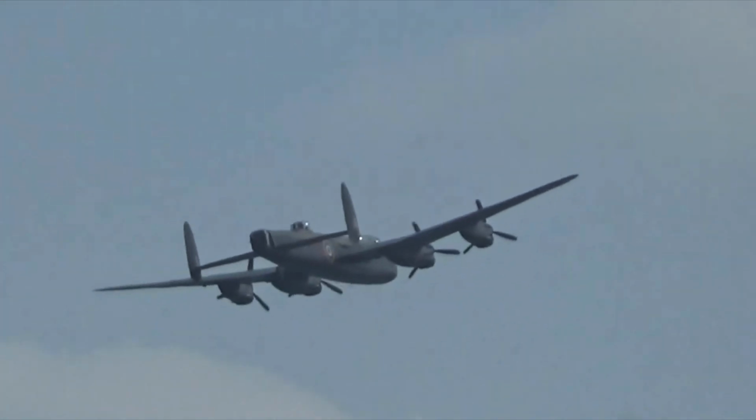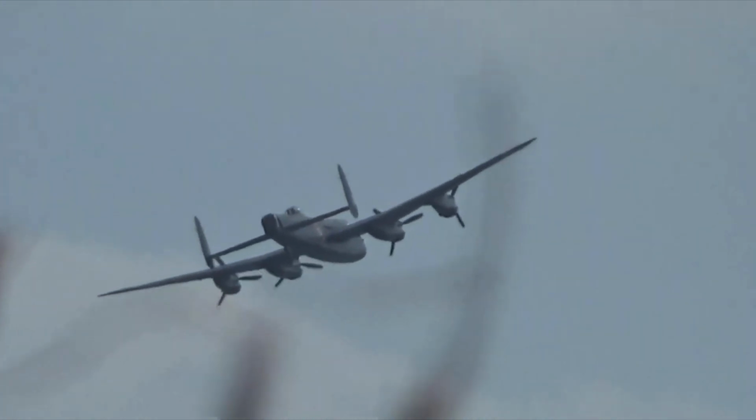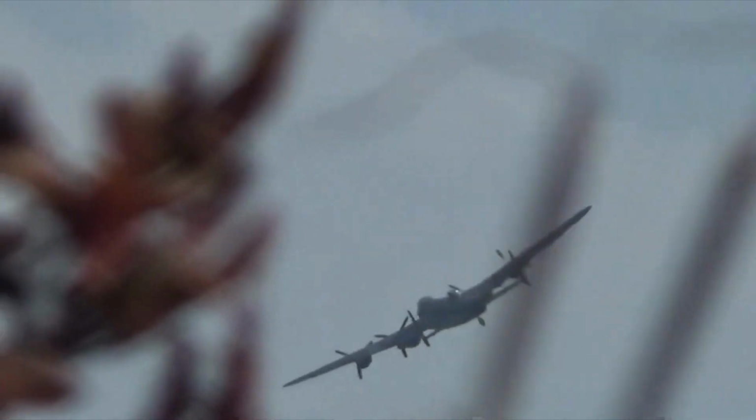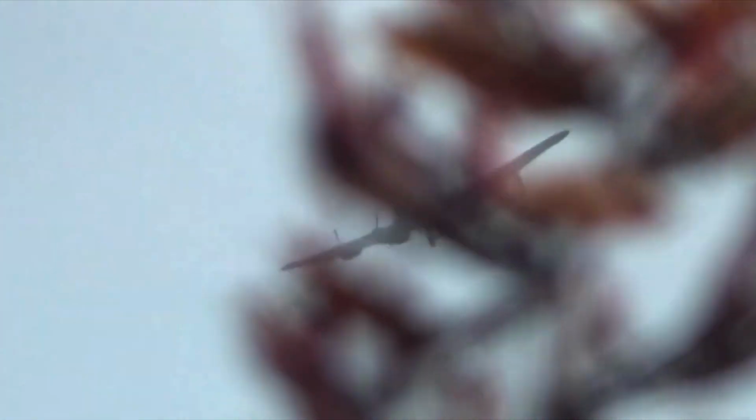Talk over that wonderful sound. So great to hear, and thank you for the round of applause. I think it's very much deserved. So, 80 years since Operation Chastise, otherwise known as the Dam Busters raid.